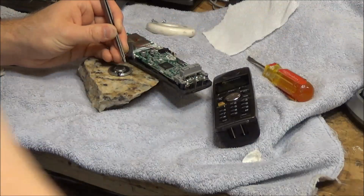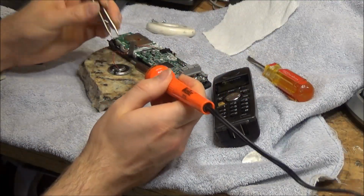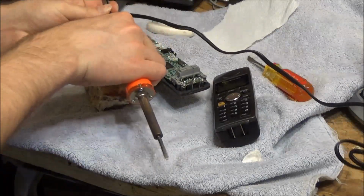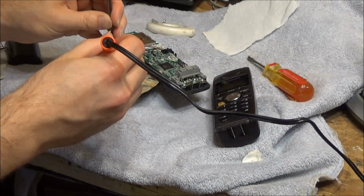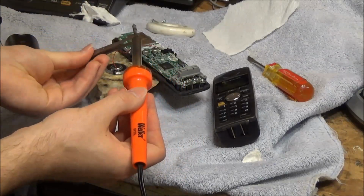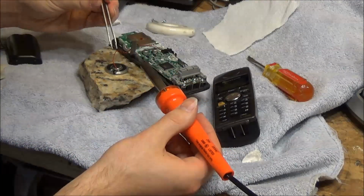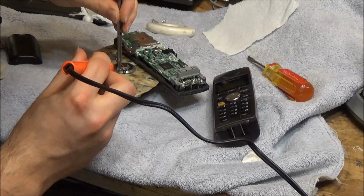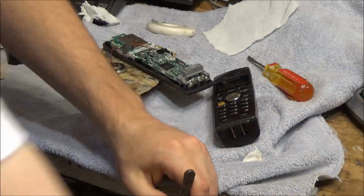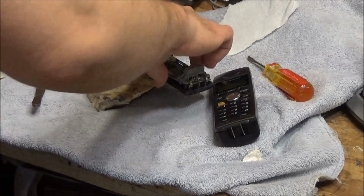I'm getting too hungry for this. This may turn into a project for tomorrow. I don't even know how to register and deregister these phones. I gotta figure that out too. Of course, this is coming unscrewed from here. That's just lovely. Alright, let me see if I can just figure out how to register these phones.